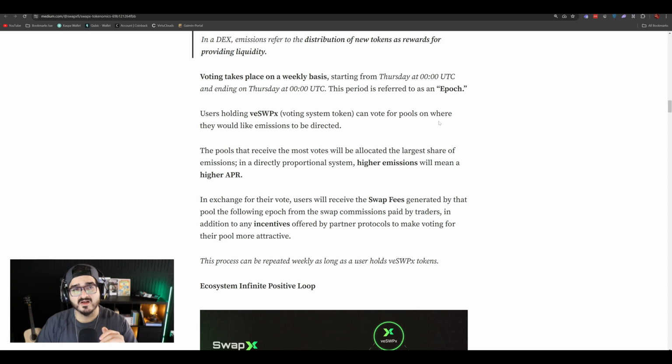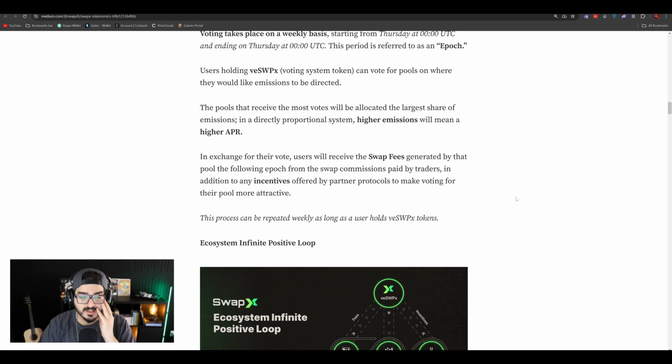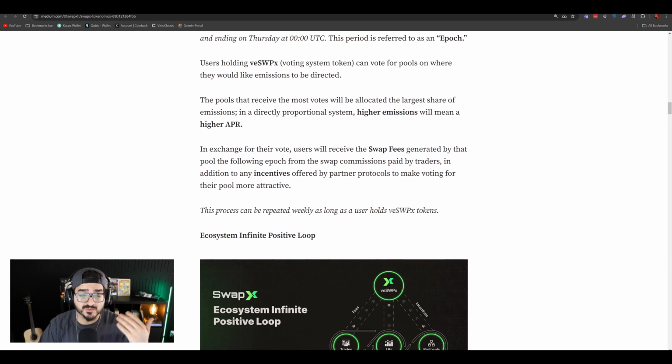So obviously, the more people that vote, the more bullish these farms are going to be. And the higher vote for a specific farm will mean the bigger rewards given to all the people that are staked in that farm. So that's pretty cool. In exchange for their vote, users will receive swap fees generated by the pool for the following epoch from the swap commission paid by traders, in addition to any incentives offered by partner protocols to make voting for their pool more attractive.